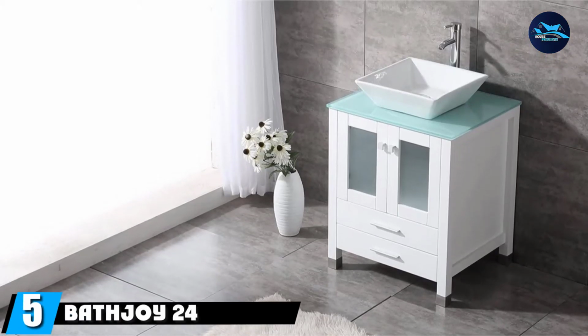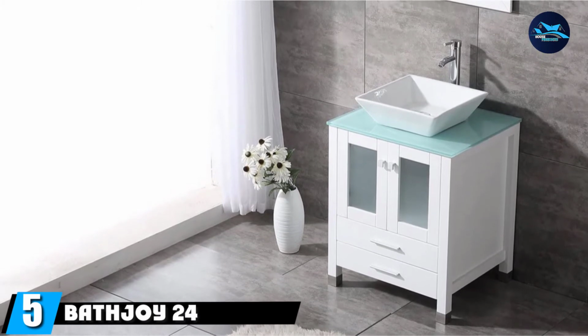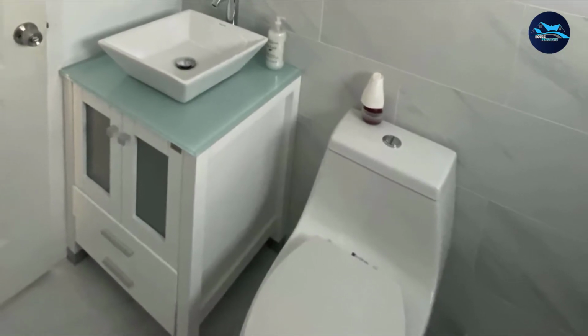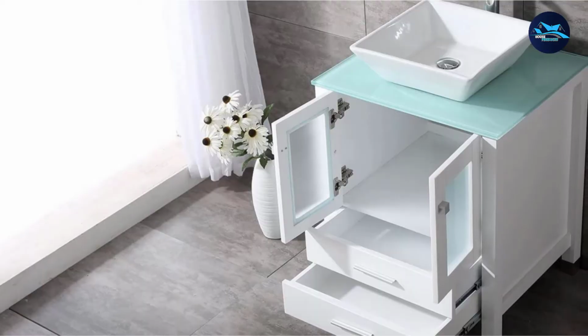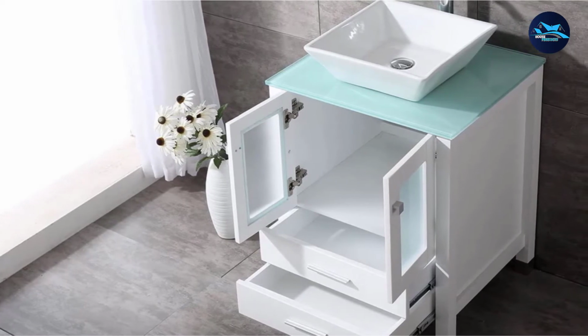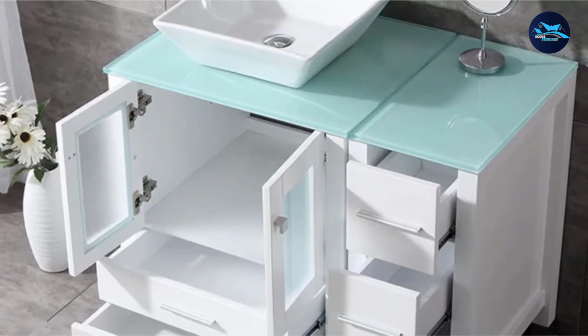The number 5 position is held by BATHJOY 24 White Bathroom Wood Vanity. With plenty of storage capacity and black finish top, the vanity from BATHJOY not only gives you full value for money but also looks stylish. If you want to renovate or redesign your bathroom with an attractive wooden vanity, this 24-inch BATHJOY is an attractive option. The vanity comes with a ceramic sink, chrome faucet, mirror, and some other installation hardware.